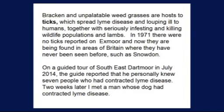In 1971 there were no ticks reported on Exmoor, and now they are being found in areas of Britain where they've never been seen before, such as Snowdon. On a guided tour of southeast Dartmoor in July, the guide reported that he personally knew 7 people who had contracted Lyme disease.